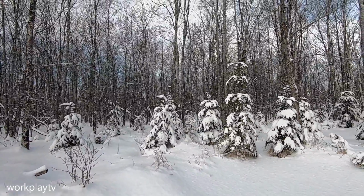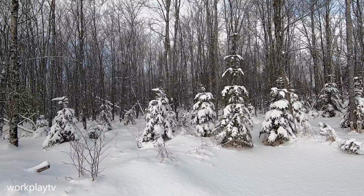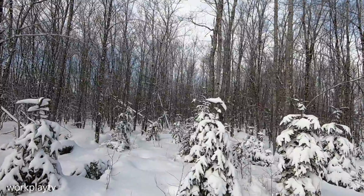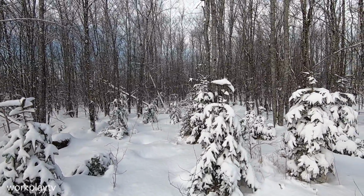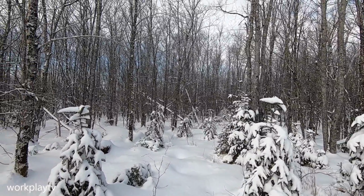It will take some time for sure because it is thick. But to come in and cut it out won't really be that bad. Bring the machine in, pile it off to the side. And he said that he would take care of the stumps. So I'll just yank the stumps out, yank the stumps off to the side, pile them up for him. And then he can burn them or whatever.